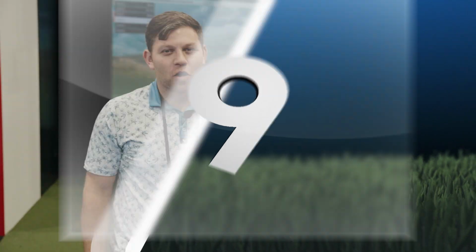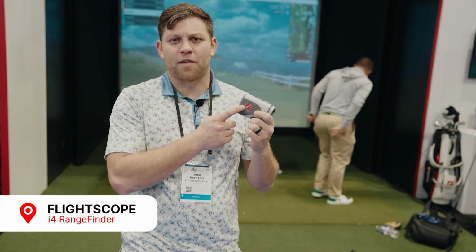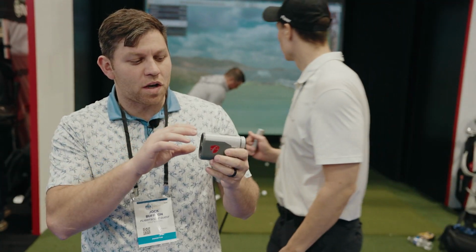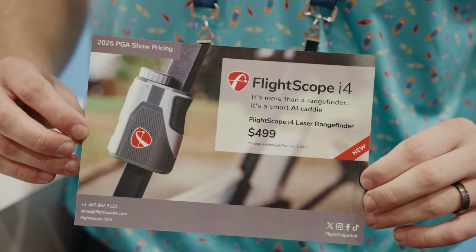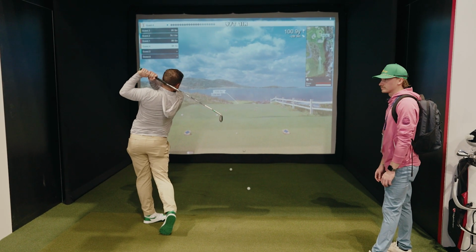All right, guys, the first product on my list, the brand new FlightScope i4 rangefinder. Now, I know what you're thinking. Oh, it's another rangefinder, they're all the same, but this one does some pretty sweet stuff. So first off, it will sync to the weather app. So, you know, in the mornings, let's say it's 40 degrees, it's cold. Later in the afternoon, it's gonna be 65. Ball's gonna fly a little bit different.